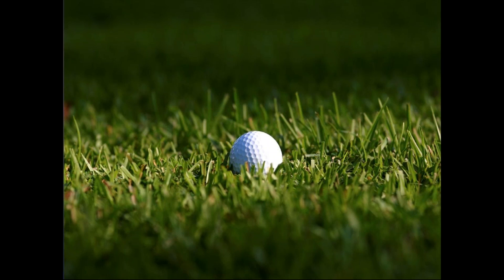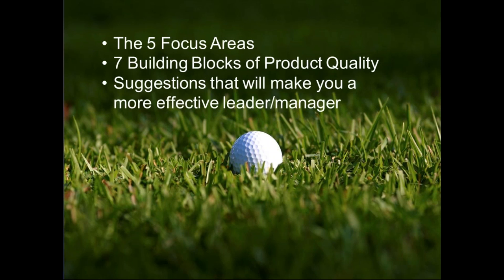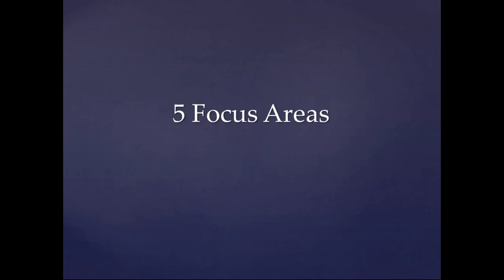John invited me about a month ago to speak about anything maintenance-related, and I thought about covering some different types of topics. At the end of the day, I want to touch upon three different areas. One is the five focus areas. The other is the seven building blocks of product quality. And then third is some suggestions that will make you a more effective leader or manager. I think all these topics could be of value and will help you with your career and managing your property. So the first area is the five focus areas.